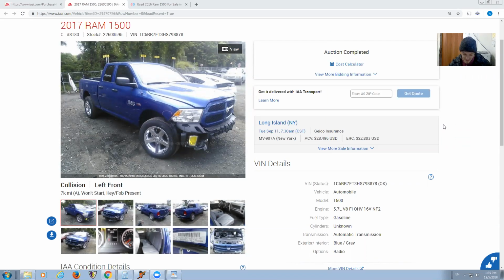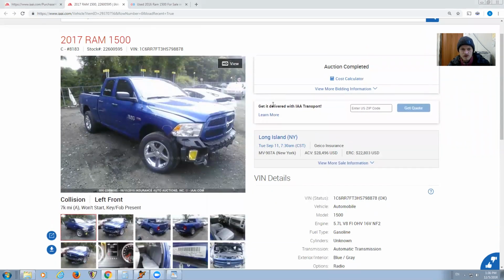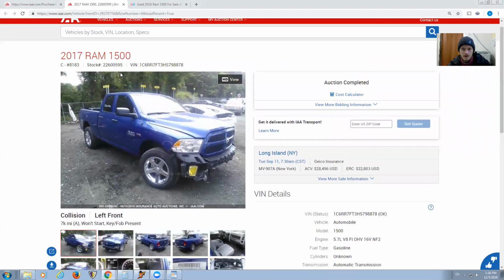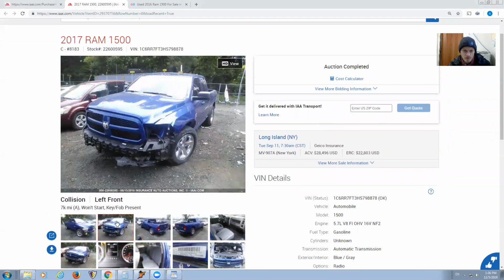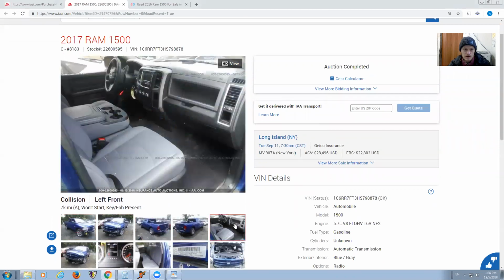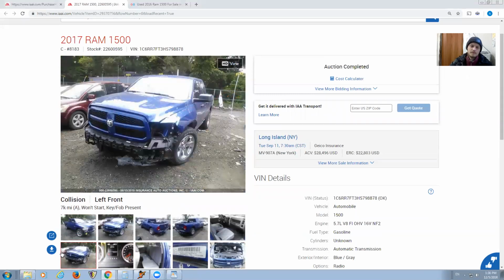But anyway, first I wanted to show you guys the pictures of the auction listing, so pictures of the truck and all the information that we had before we actually bought it. We bought it from Insurance Auto Auctions. You can see here, these are the pictures that we saw online. As you can see, it doesn't look bad.